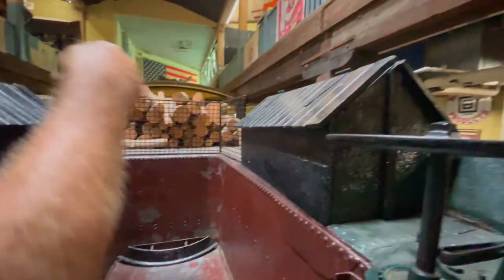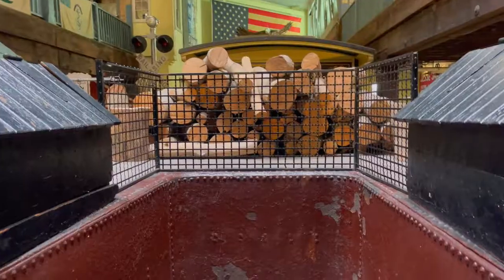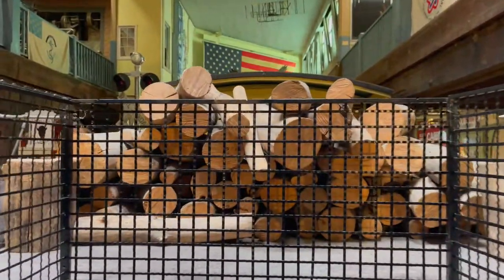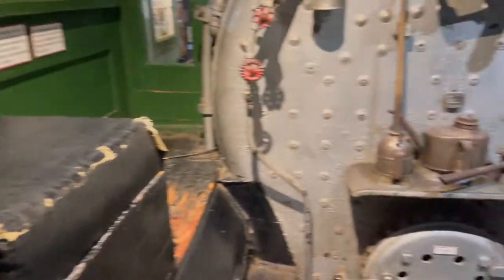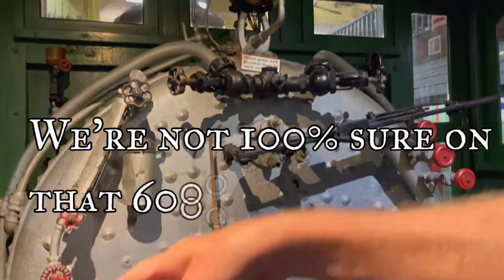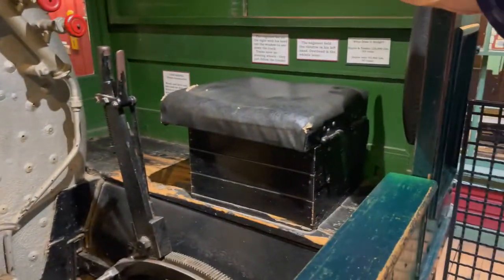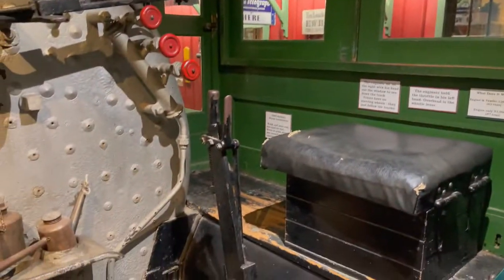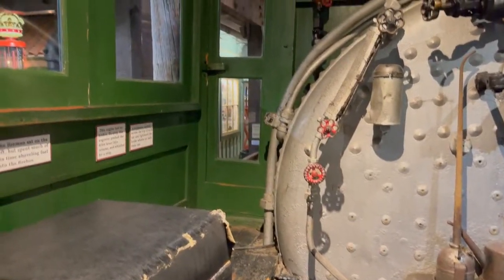These are your cold boxes and all your stuff, and they're shoveling the stuff in here. Yeah. And this was completely full when you started, and they sat here. This thing's running 6,000 degrees. This guy's job is to keep this going. This guy's got his head out the window looking down the track. If they do need to stop it, there's a brake. This is a brake lever that this guy has to pull.